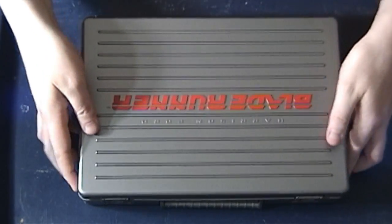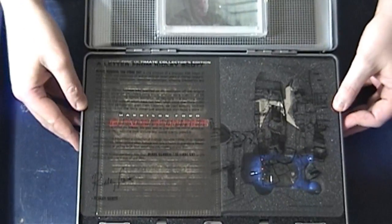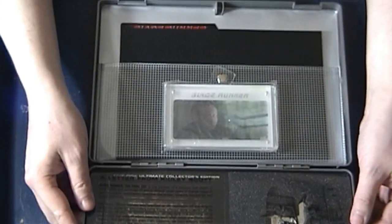And let's take a look. So you open her up, and the top folds right back. So I can't really get the whole thing in the picture, but okay. So we'll start at the top section here. I'll let you take a look at that.